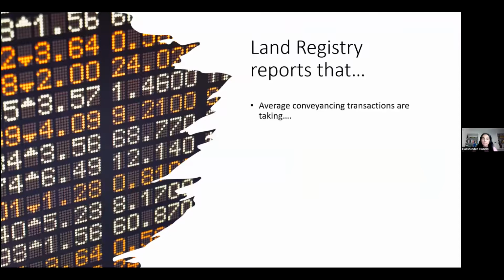Land Registry reports that the average conveyancing transactions are actually taking around 153 days, and that's about 5 months. So pretty much everybody who said about 4 to 5 months was right.